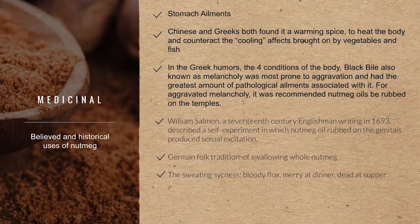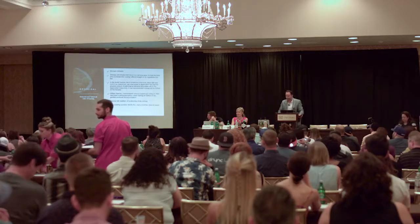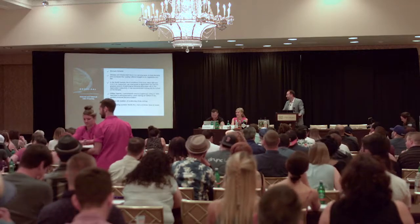William Salmon, a 17th century Englishman, writing in 1693, described an experiment where he rubbed nutmeg on his genitals and produced a positive reaction. You're welcome.